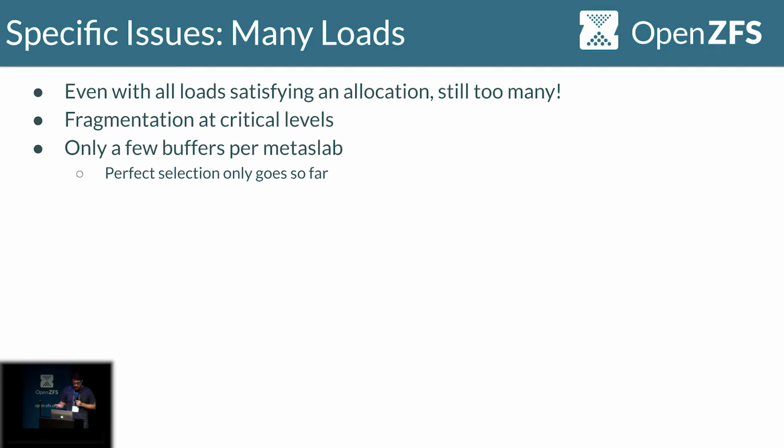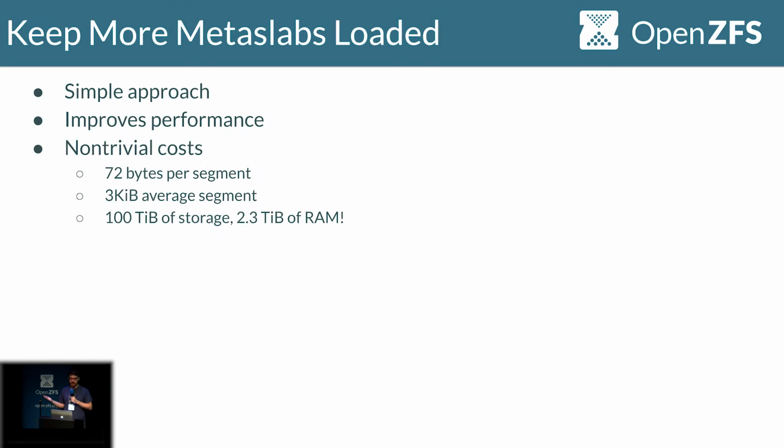So we didn't have enough buffers in each Metaslab. So we needed either to load more Metaslabs, or we just keep more Metaslabs loaded at all times. This is the most simple approach to this problem, but it turns out it works pretty well.